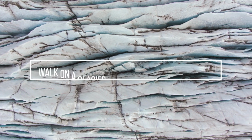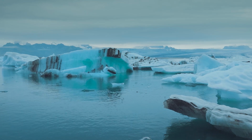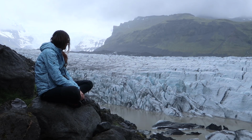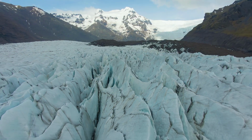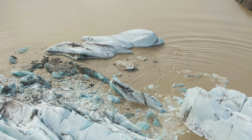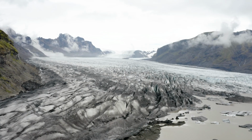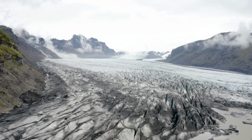Walk on a glacier in Skaftafell. Want to admire Iceland's glaciers up close? In the national park in southern Iceland, it is possible to take a guided glacier walk on the Vatnajökull Glacier, one of the largest glaciers in Europe. Experience is not required. However, you will be given crampons, an ice axe, harness, and helmet so that you are fully prepared for this adventure. Please note that the starting point of the tour is at Skaftafell Terminal, so you will have to drive to this national park on your own.